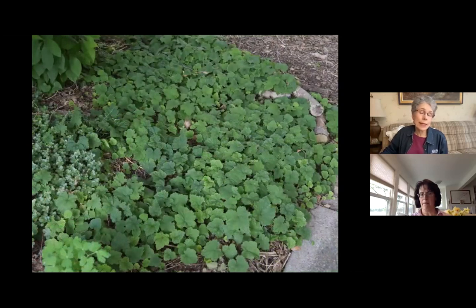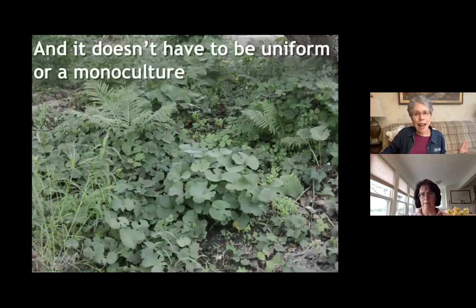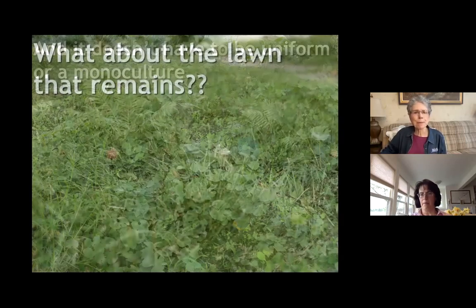Foam flower, even when it's not blooming. And this is the sedum next to it. It's a really attractive ground cover, something that covers the ground. And it doesn't have to be uniform or a monoculture. In my front yard, I include a lot of different plants, lots of plants covering the ground, and they provide the values of mulch. It's really self-mulched. And there's bloodroot and mayapple and all sorts of ferns and lots of different plants.